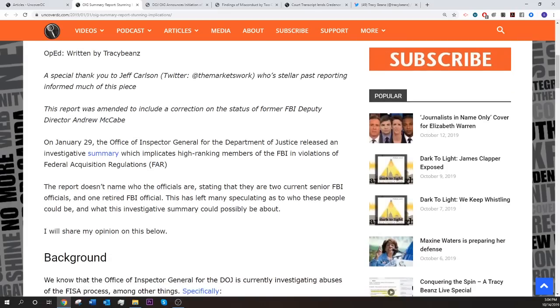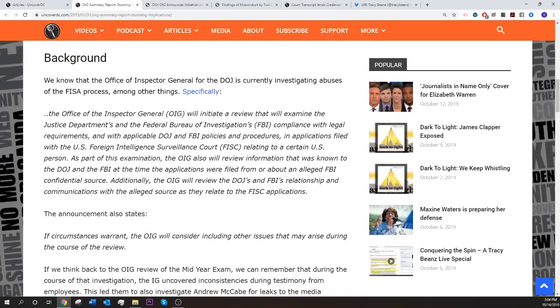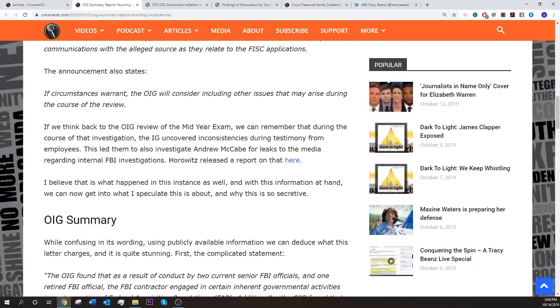And I also made a correction. I had updated the article to let everyone know that I had made a correction. So we know that the Office of Inspector General is currently investigating abuses of the FISA process. And if you think back to the OIG review of the mid-year exam, during the course of that investigation, there were inconsistencies during testimony there from many employees.